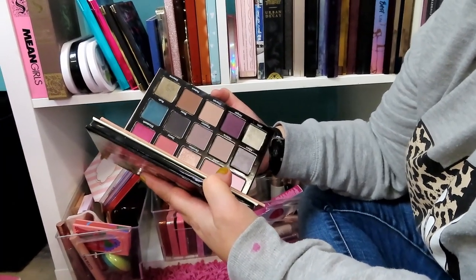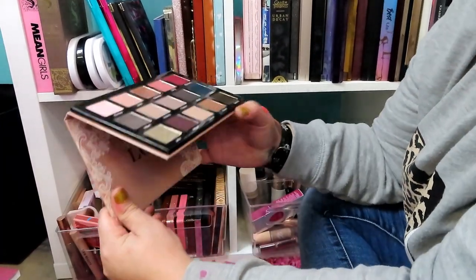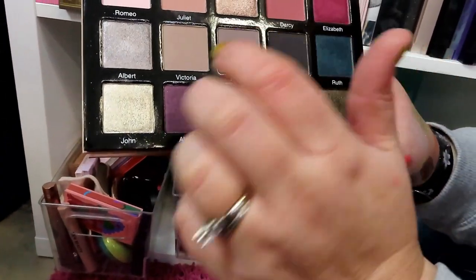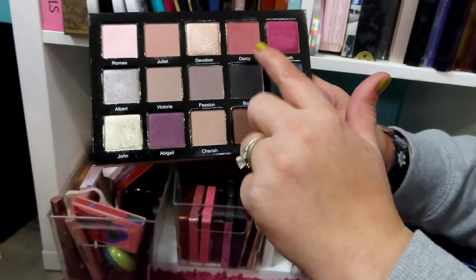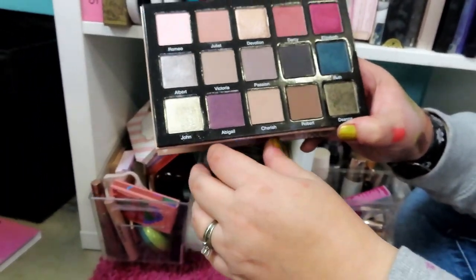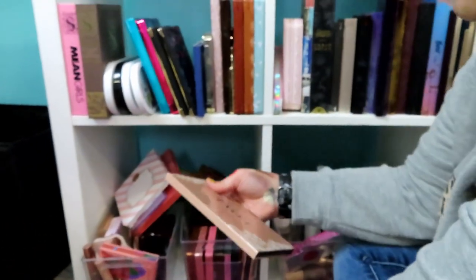This is the light one. But I love the names. So if you look at the names, it's all couples, Romeo, Juliet. And then the three centers are not names. And then it's Darcy and Elizabeth, Albert and Victoria. So I love how that goes.